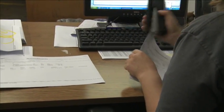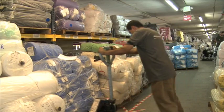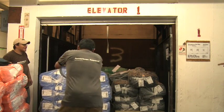These orders get sent down to the storage area where the fabric is pulled, loaded back onto the elevator so that it can be taken up to cutting, which is on the 4th floor.